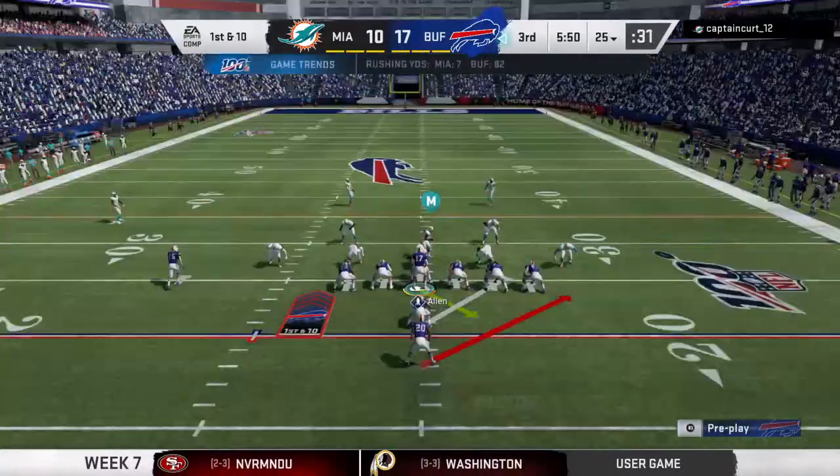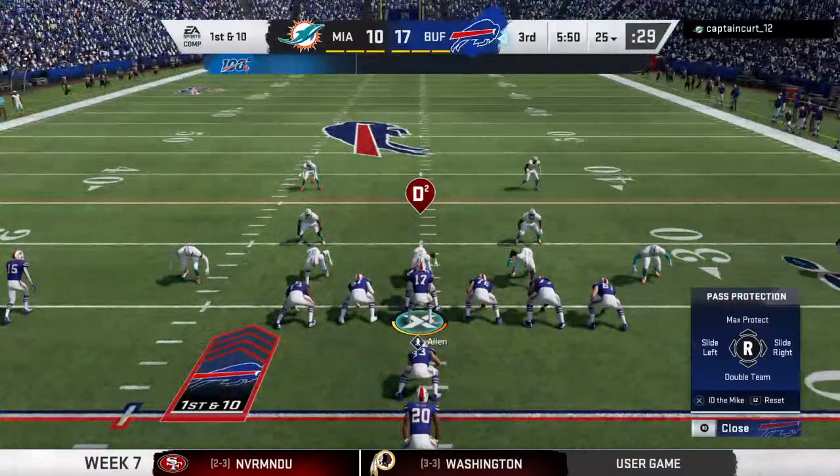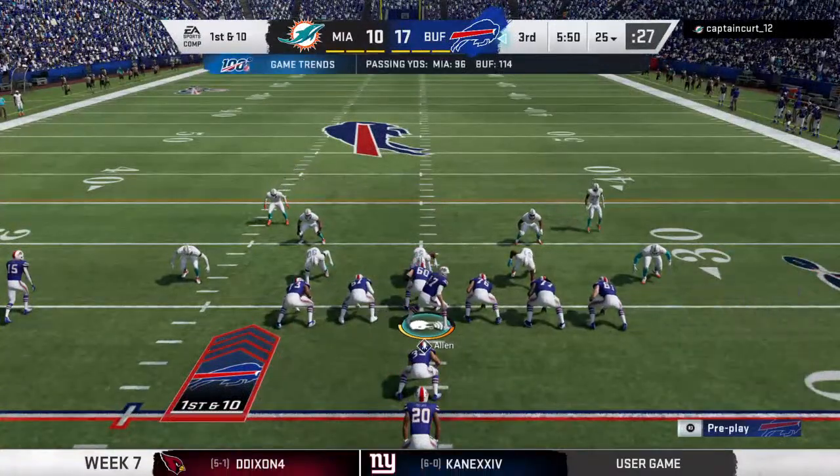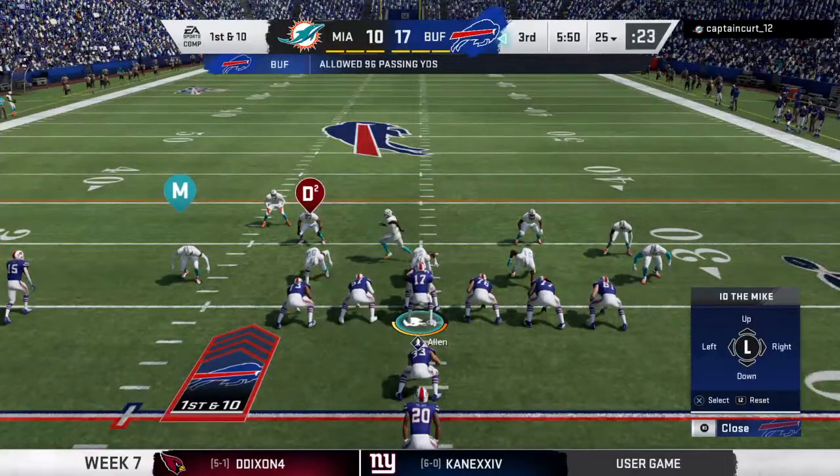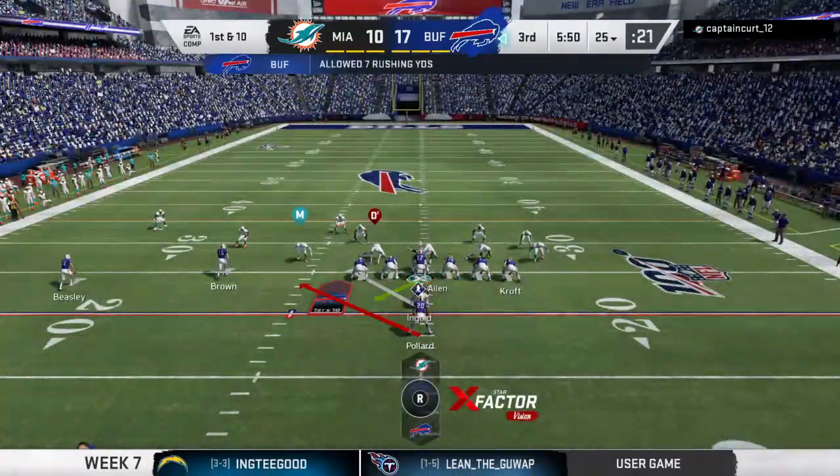Alert. Tighten up, tighten up. Pull it together. Check. Check hot route. Hot. Switch. Check 31.